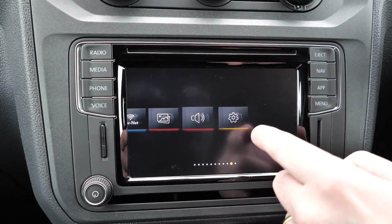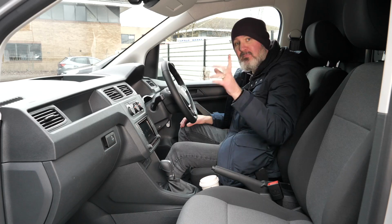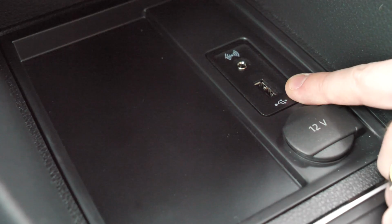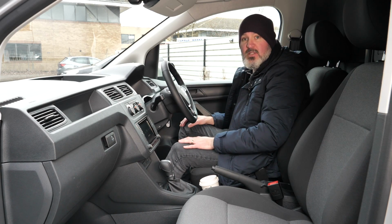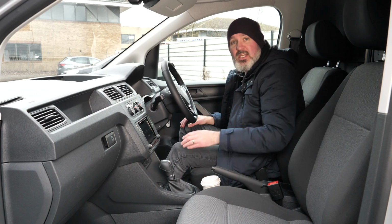Now, one thing to point out, this vehicle doesn't have Android Auto or Apple CarPlay, but it still does have some connectivity options. Just down here, you've got a USB socket and you've also got an aux in. So there are other ways to connect your phone to this vehicle, and it's nice that they're in a convenient place right next to a nice little tray that you can stick your phone on.